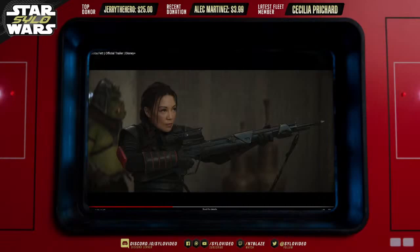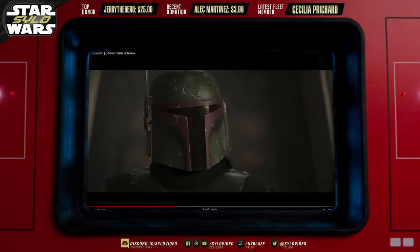But yeah, looks like the Ithorian is not playing ball. I don't know if a firefight is actually going to happen here, or actually, you know what? This might be episode 1. This Ithorian might not want to work with Boba, and Boba might kill him, and the word might spread around to the other little crime bosses on Tatooine that Boba means business.